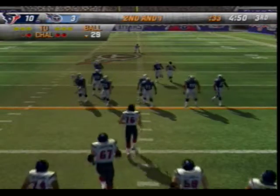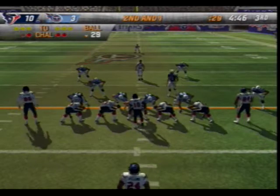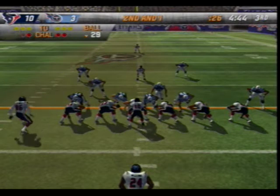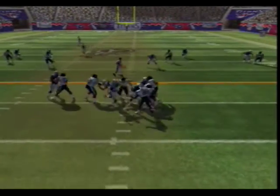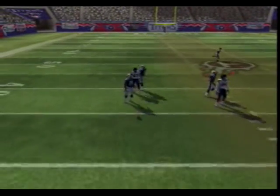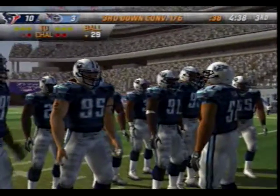Ball on their own 29. Keep the throttle down. Harris, the motion man. Dropping back. Pressure. Throws it. He had a shot, but couldn't come up with it. The defense forced the issue that time, John. The guys up front got good pressure, forcing him to get rid of that one before he wanted to.